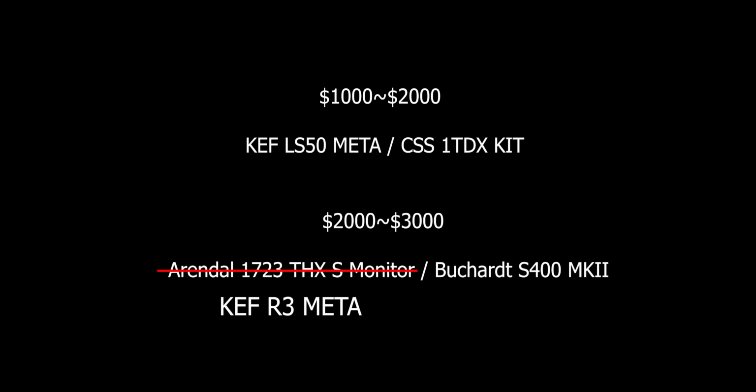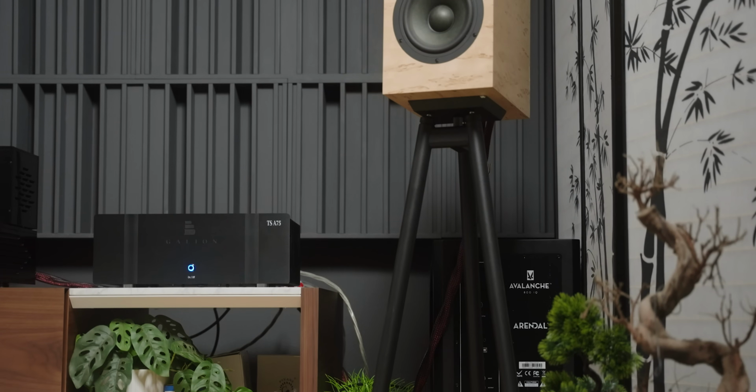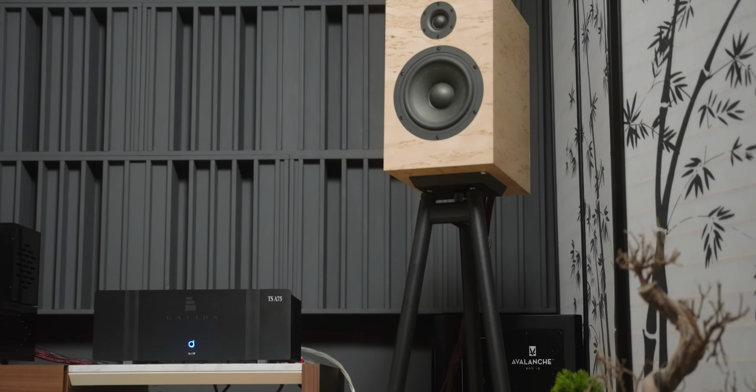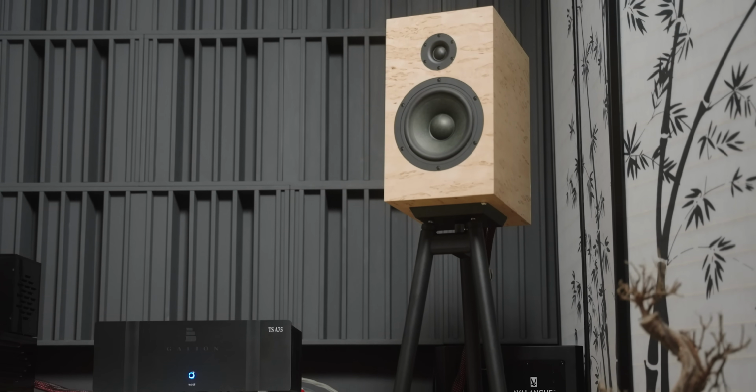Now let's see how its little brother, the Concerto, does against its competitors. So first up is the CSS-1TDX speaker kit. This speaker has been my longtime favorite, and it is also a kit speaker, which means you build it yourself to save on the cost.